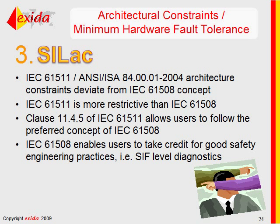and I find it to be so restrictive that it's not that useful. It's meant to be simple, but simple is conservative and restrictive. Fortunately, clause 11.4.5 of 61511 allows all of us to use the tables from 61508, where we're allowed to take credit for good engineering practices, including especially automatic diagnostics.